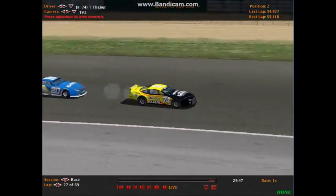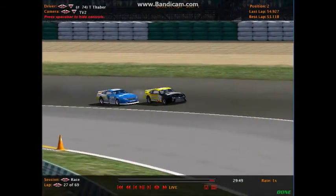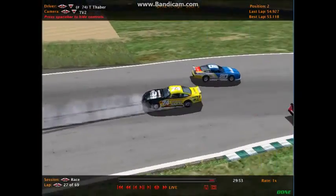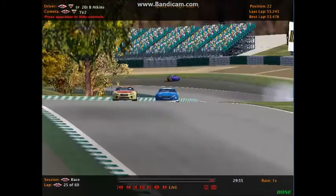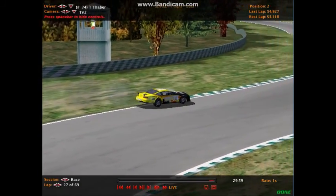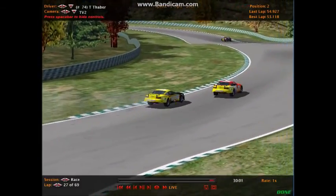Oh, Thaber just grenaded it! No! Thaber was on course for his first win, and there goes Ben Atkins turning Thaber into Yevgeny Kuznetsov. Kuzi looks fine, but Thaber is done. Oh, he was on course for his first win.